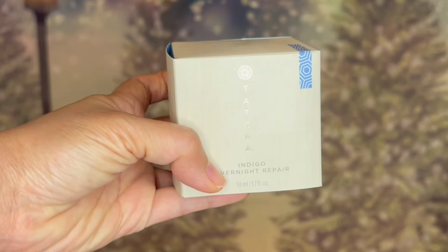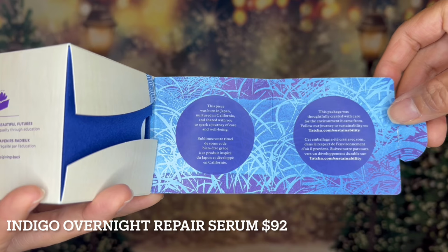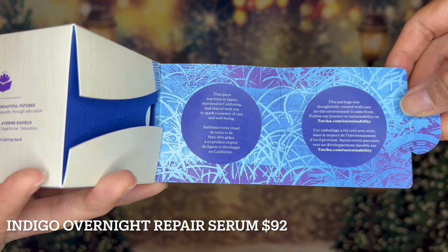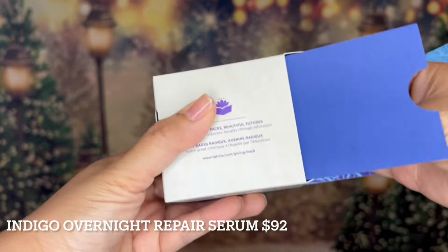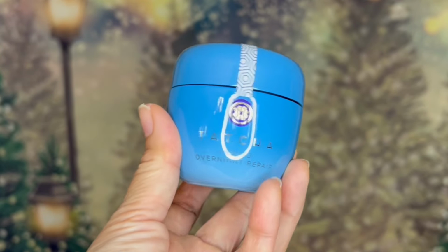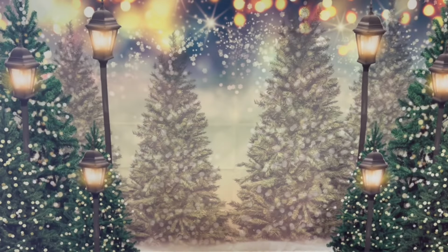The next item that I got to round off the $100 purchase is my most favorite serum, the Tatcha Indigo Overnight Repair Serum. The packaging itself is so luxurious. Look at this spatula that comes along with it.